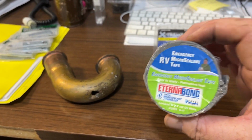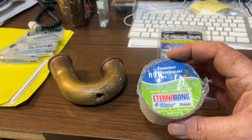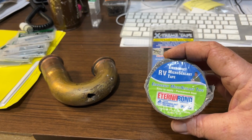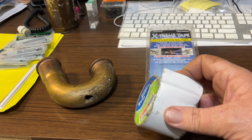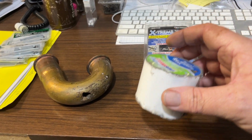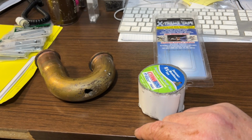Don't get me wrong, it is for emergencies only. I would not use this in a permanent installation type situation. I'm thinking about like RV roof repairs kind of a thing. Some people use this as a permanent solution to things, and I don't think that's a good idea. Anyways, I just want to get this thing so it doesn't leak and it'll last a couple of days.